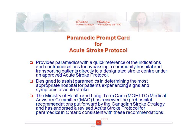Okay. Let's talk about the prompt card. For those of you in the audience here, we have the prompt card in front of you, and it walks through a series of steps that we use to make a decision as to who we should thrombolize.